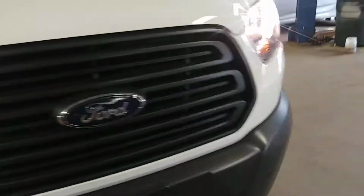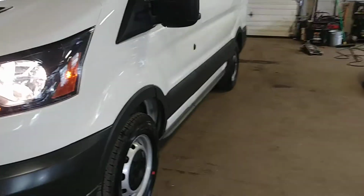Give me one second to set up my ladder here. And the roof. The roof looks great. I don't see any problems here. Looks like it's been scratched up, maybe by a tree. That's just a little scratch. That's about it, guys. Everything looks great.